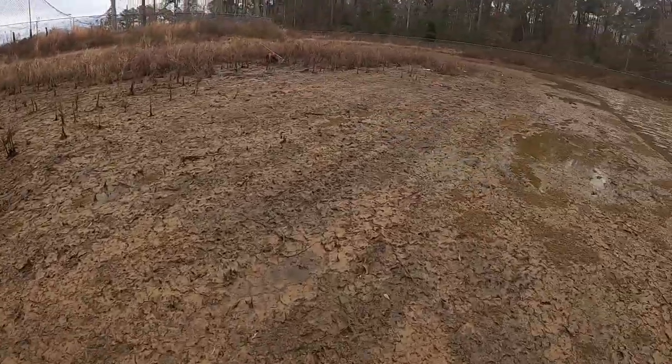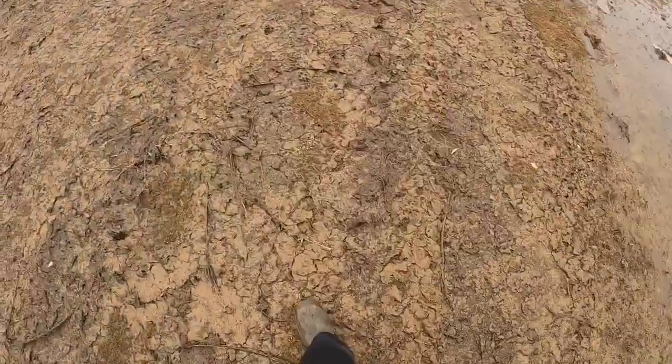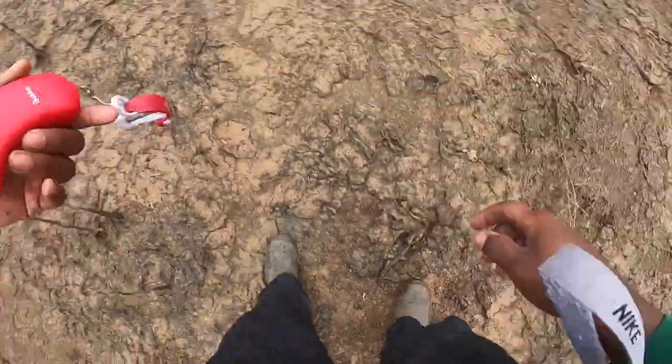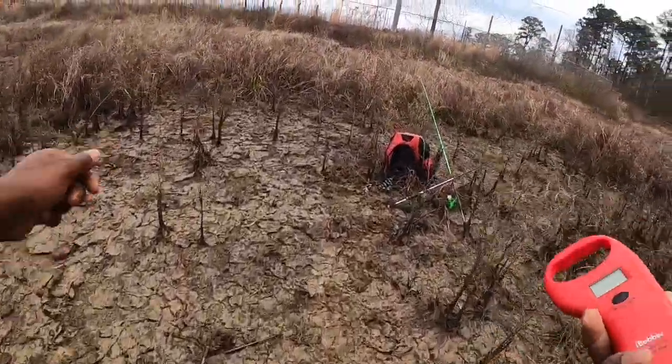Yes, sir. We got him. We have hit a big fish today. But guess what? We're not giving up. We're trying to get a 6-pounder. I'm trying to get that 6-pounder. And y'all can watch me do it.